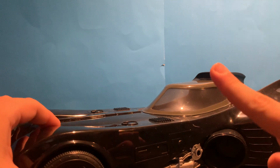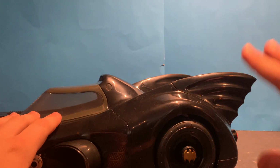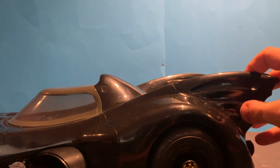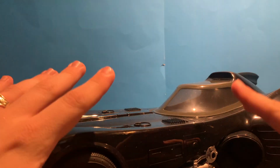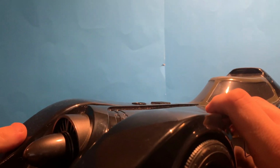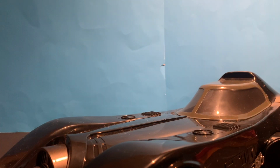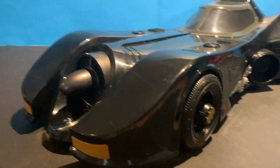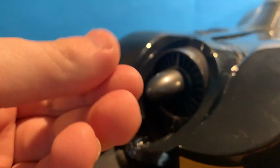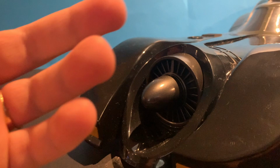Now, something else you should know is when you get this car out, you're gonna have to put these two wings on, like these two. There is some assembly required with this vehicle. So yeah, we're gonna take the phone off the stand to talk about it. Looking at it, as you can see, there is already a little dust, even though there shouldn't be.